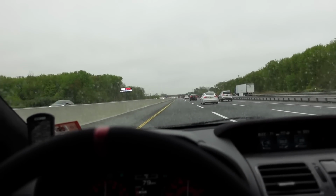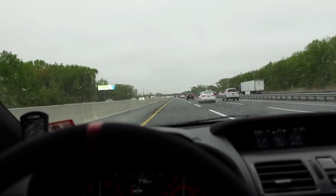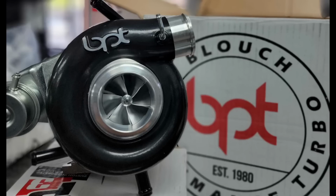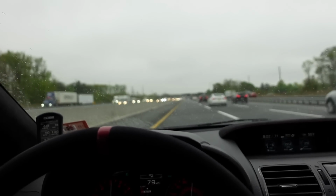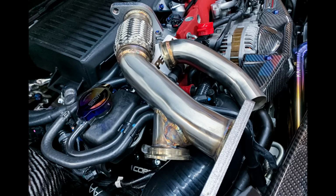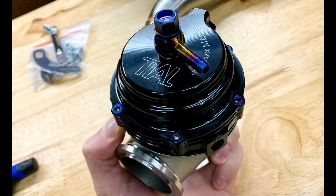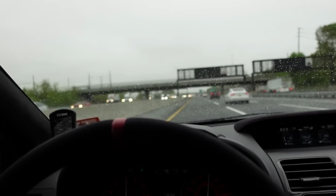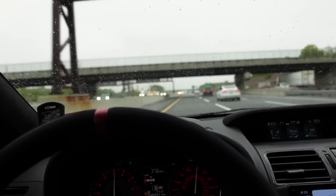So I'm actually headed over to my shop to get quite a few things installed. Really excited for this new phase of the car. We're going to get a Blouch 1.5XTR turbo installed, ball bearing turbo I should say. I'm also getting the PLM up pipe with the dump tube, as well as the TiAL 44mm wastegate installed as well. And then after all that is installed, we're going to get a retune on the dyno.